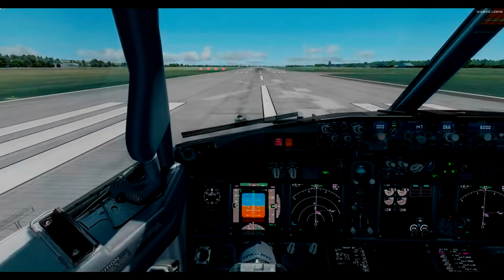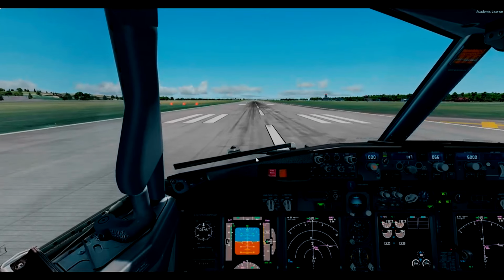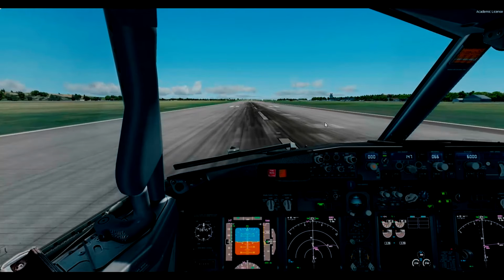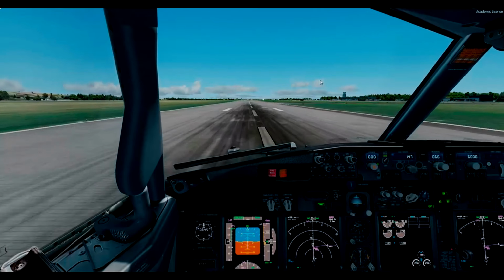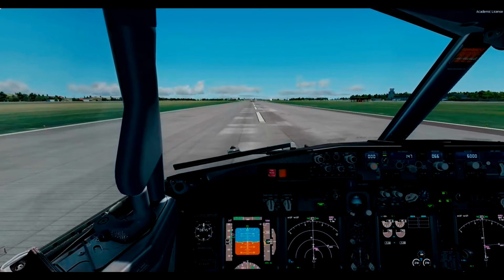Alright, I have no idea why it's actually making noise, but hey, if anyone knows, let me know, because I'm pretty sure I configured everything right. It's fine. I know it stops after we depart. I have no idea what it is though. That was 80 knots.